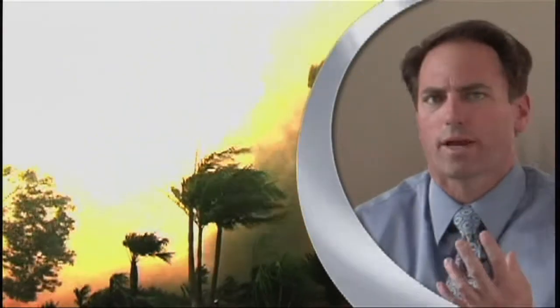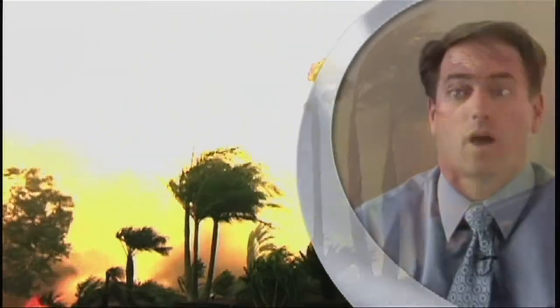It was a blizzard of embers. Fire kept coming closer, and it was becoming extremely smoky. I could really feel the heat of the fire barreling right down on our home. It was absolutely, it was like Armageddon.